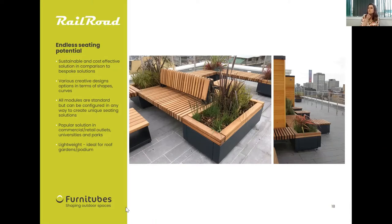We see this in many commercial and retail outlets, as well as rooftops. And because it's fairly lightweight, it's ideal for rooftops, roof gardens, and podiums. It can be bolted down, but it's also stable enough to just rest on the rooftop.